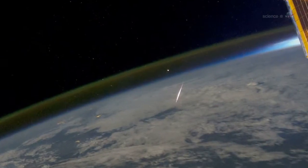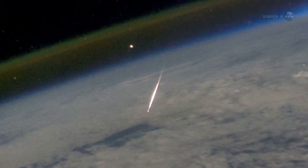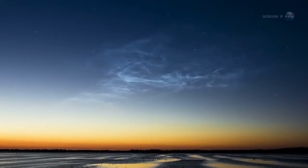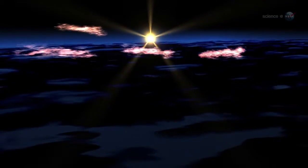It's no coincidence that NLCs form 83 kilometers high, squarely inside the meteor smoke zone. Specks of meteor smoke act as gathering points where water molecules can assemble into ice crystals. The process is called nucleation. According to AIM data, the ice crystals of NLCs range in size from 20 to 70 billionths of a meter.